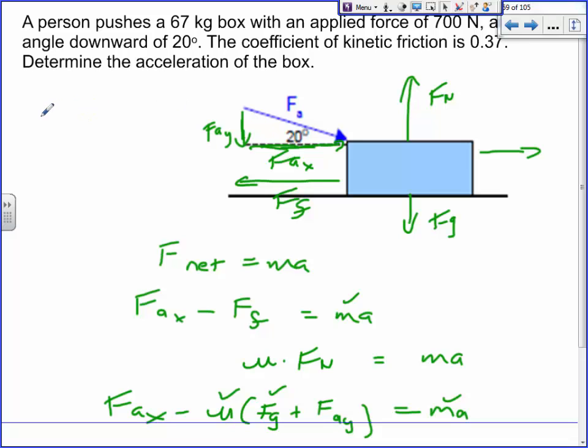According to this triangle here, the sine of 20 is going to be the opposite, which is the y value, over the actual force applied. And if it's okay with you guys, can I just throw that force applied in as 700 right away here? So I can actually say that the force applied in y is 700 sine 20.